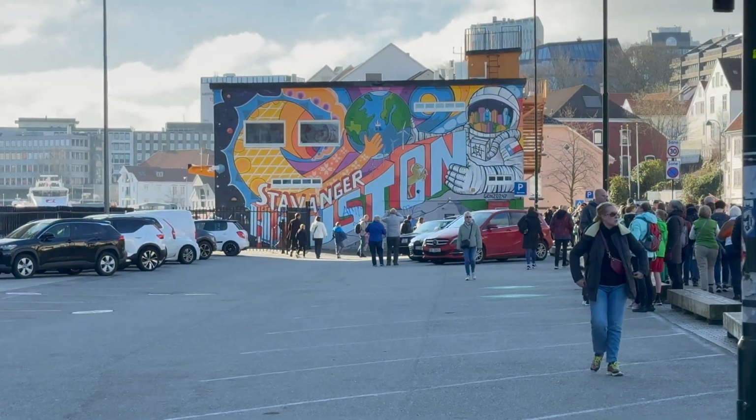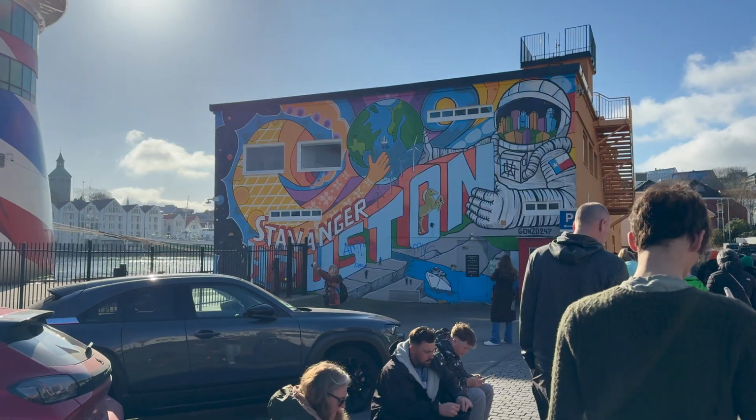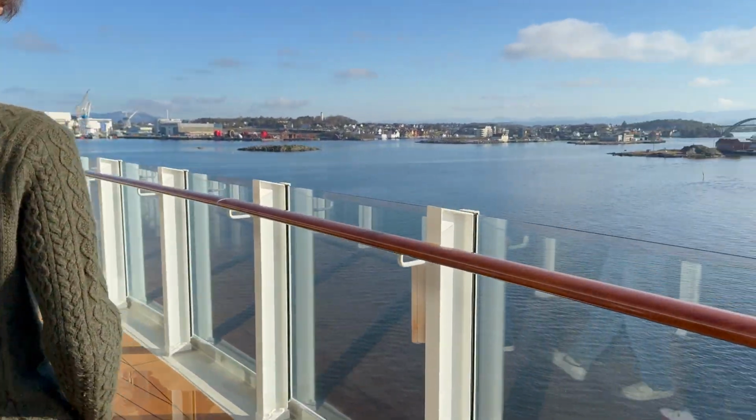Come with us. And if you're wondering about this mural that everyone sees that says Stavanger, Houston, why that exists, it's because there was an air route direct from Houston to Stavanger for the oil industry operated by Scandinavian Airlines, and it was business class only. You could only have business class seats. There was no economy. Pretty cool. Apparently before we leave, I have to see this. Wow.